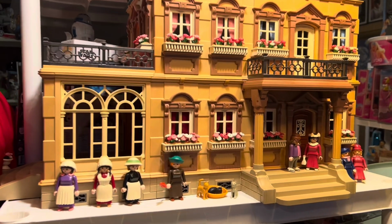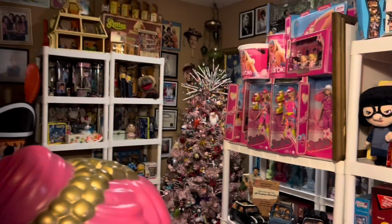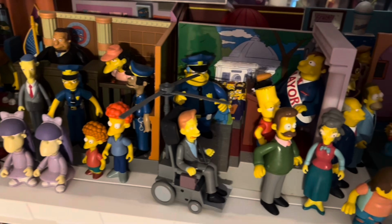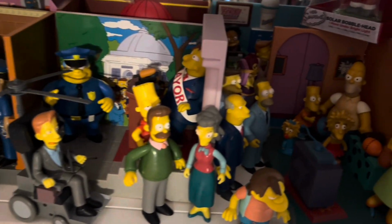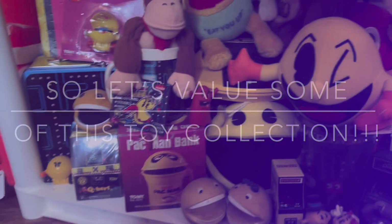So now I'm just going to make a ton of videos and value my toy collection, and then I'm going to make some where I take you shopping with me to thrift stores and flea markets and toy stores to let you see where I find all these goodies. So let's start this episode of Value in My Toy Collection and value some toys. Let's jump right in and see what everything's worth.